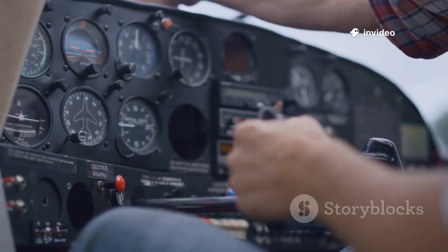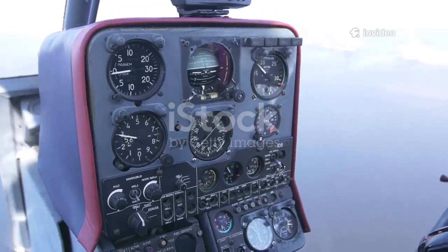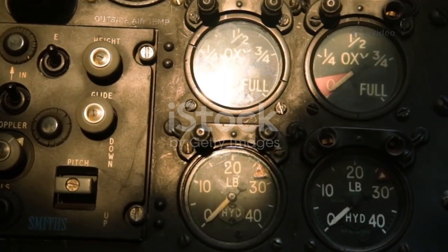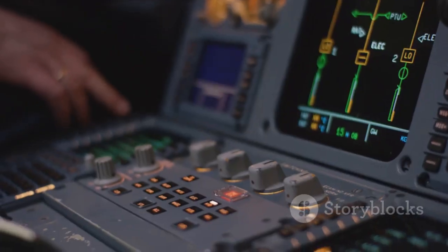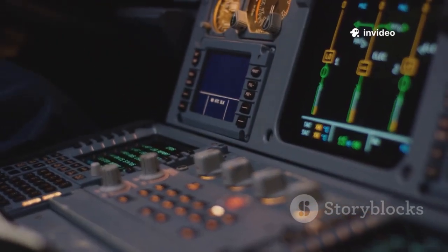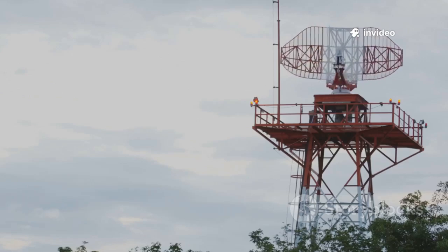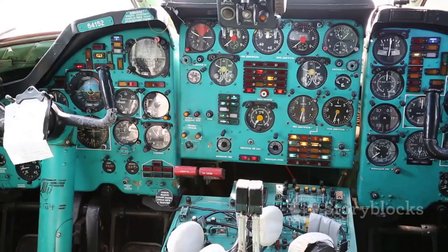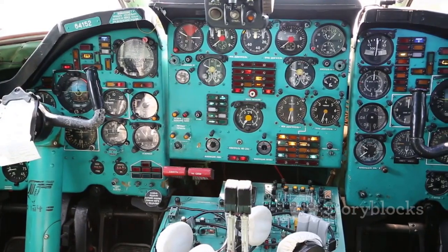confident instrument-rated pilot. Distance measuring equipment, or DME, is like a long-range measuring tape for your airplane. It tells you your exact distance from a ground-based radio station, measured in nautical miles. This real-time distance is crucial for navigation and situational awareness. DME works by sending radio pulses to a ground station which replies after a precise delay. The system calculates distance based on the time it takes for the signal to travel back and forth.